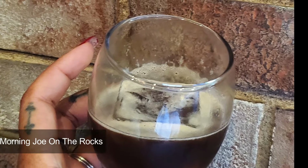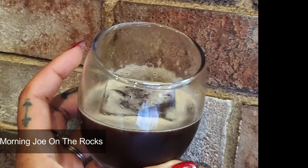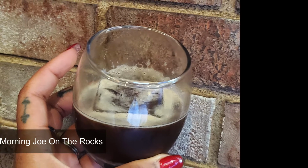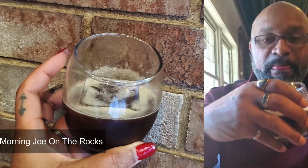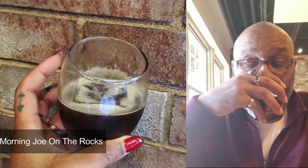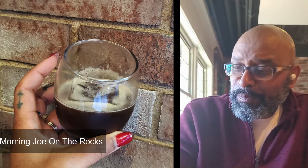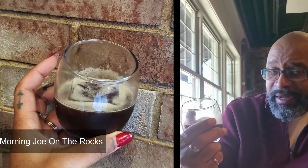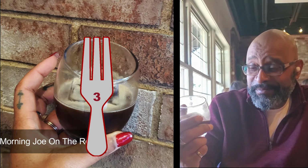Now for my cocktail, I had something called a Morning Joe on the Rocks. It had French press coffee, OYO honey vanilla, watershed nocino, Aztec bitters, and Fernet spritz. If you like cold espresso or cold coffee, I think it's pretty much up your alley. It had a chocolatey taste for me, and not my cup of tea, but if you're into that kind of thing, I think it's pretty decent. I'll give it a fork though.